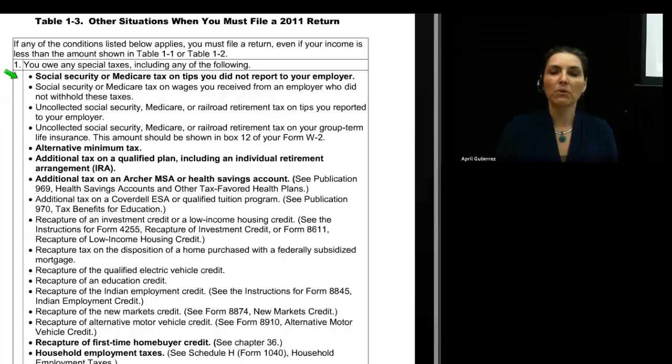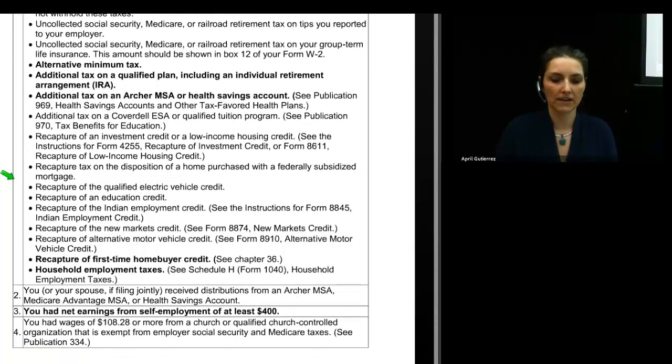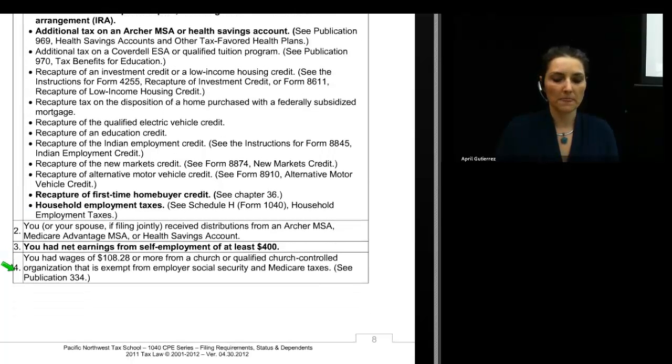And I've highlighted the ones in bold that are the most important. Social Security or Medicare tax on tips you did not report to your employer. If you have Social Security or Medicare tax due on tips you earned and did not report to your employer, you are required to file. You're also required to file if you owe the alternative minimum tax, or if you owe additional tax on a qualified plan, including an IRA, or additional tax on an Archer MSA or a health savings account, or you have a recapture of the first-time homebuyer credit or any other form of credit recapture, or if you have household employment taxes that you owe. Also, if you had net earnings from self-employment of at least $400, or you had wages of $108.28 or more from a church or qualified church-controlled organization that is exempt from employer Social Security and Medicare taxes.